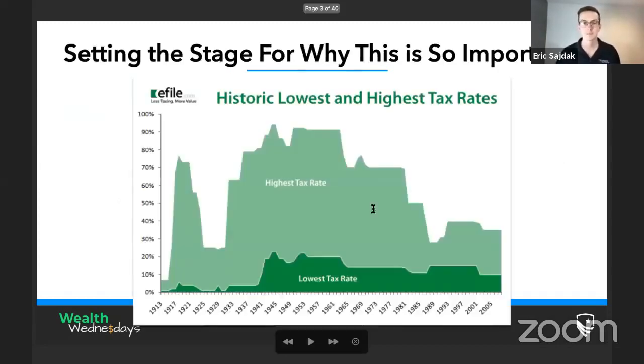And we know as you move through retirement, taxes are going to be your largest expense. And so just right off the bat, let's set the stage for why this is so important. On the screen right now, we have a chart going back to the early 1900s, and it shows the highest tax rate and the lowest tax rate over the last 100+ years.